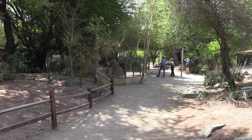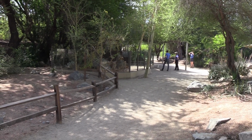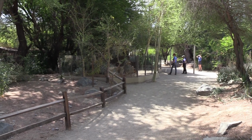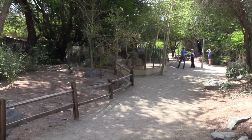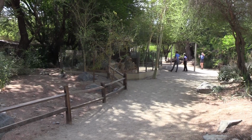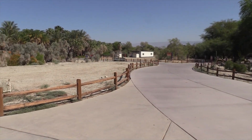Habitat over here is currently blocked off. That typically happens when they get new animals to the zoo. They want the animals to become acclimated to their habitat first before it's open to the general public. Kids can be loud, and the animals will get really stressed out if they're not used to their habitat first. All right, this is the area that I'm in now.